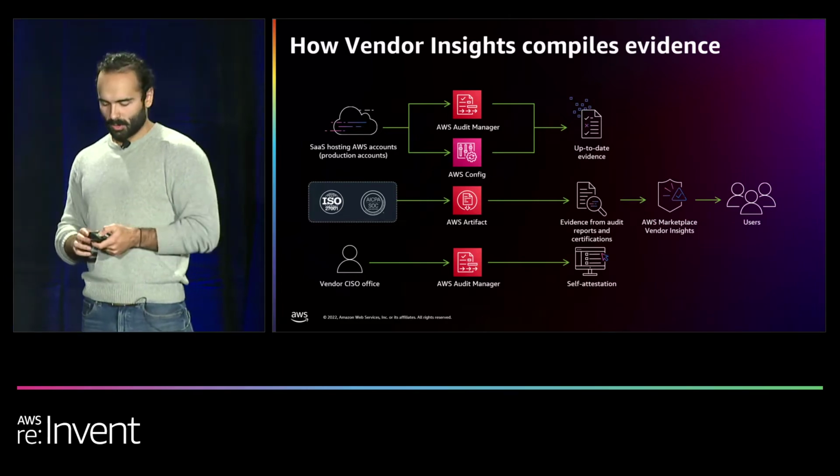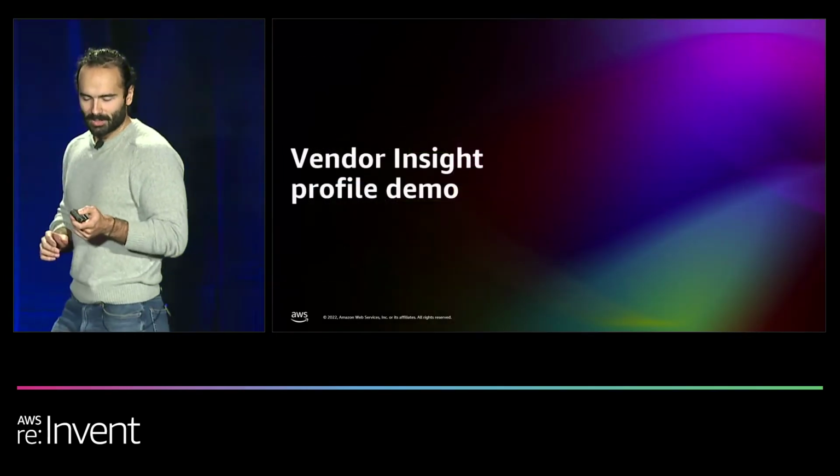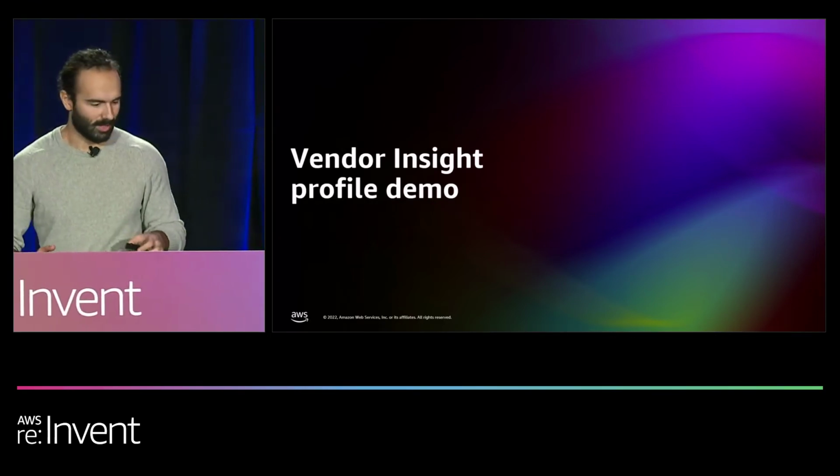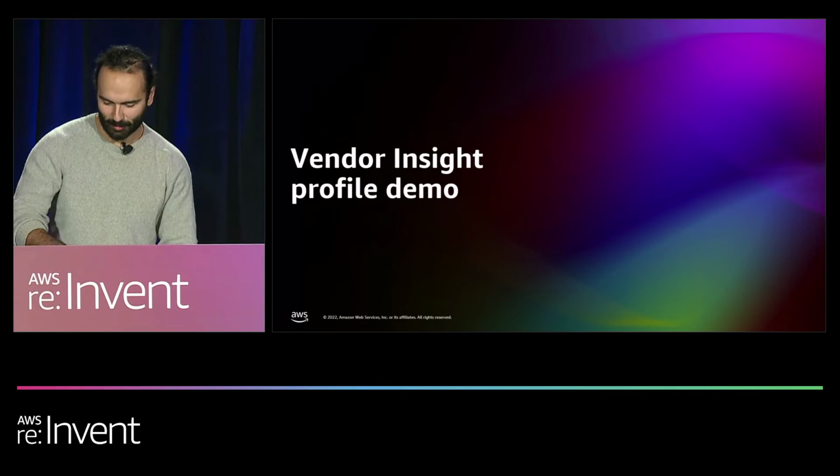Okay, so that's what it is. Now, seeing is believing, right? So let's actually see what that profile looks like. Give me one moment here, and I'll set up a demo for you.